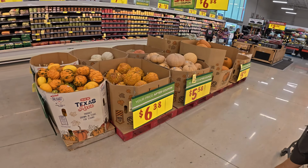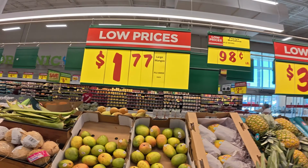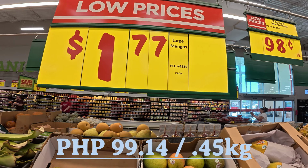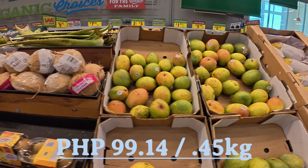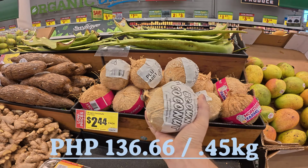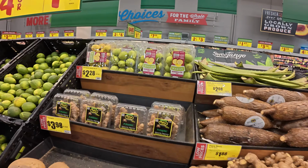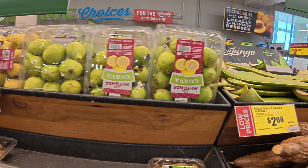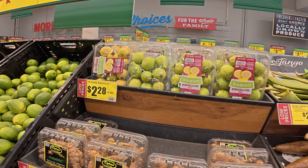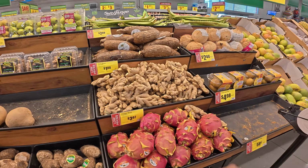It's almost Halloween, so we got a bunch of pumpkins. This place just seems to go on and on, just a massive amount of everything that you could possibly want. Alright, so we got mangoes, $1.77 each. And then we've got these brown coconuts, which are very tiny, like the size of my hand, $2.45. We got small guavas, $2.28. This is also in the Philippines, so you can kind of compare the price.